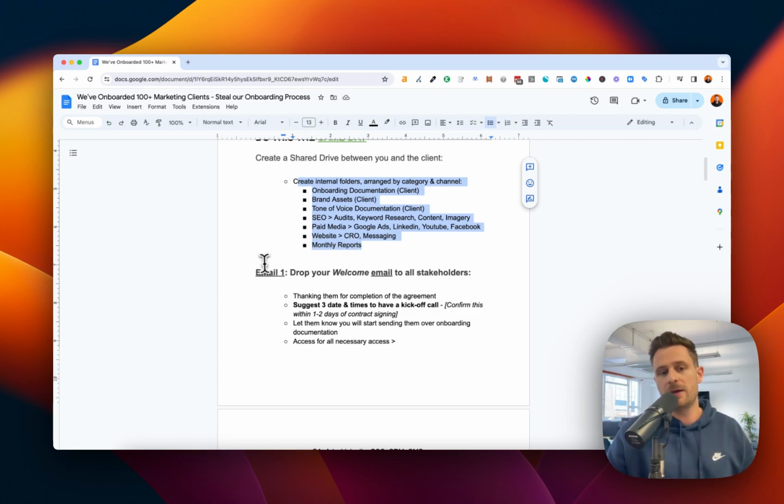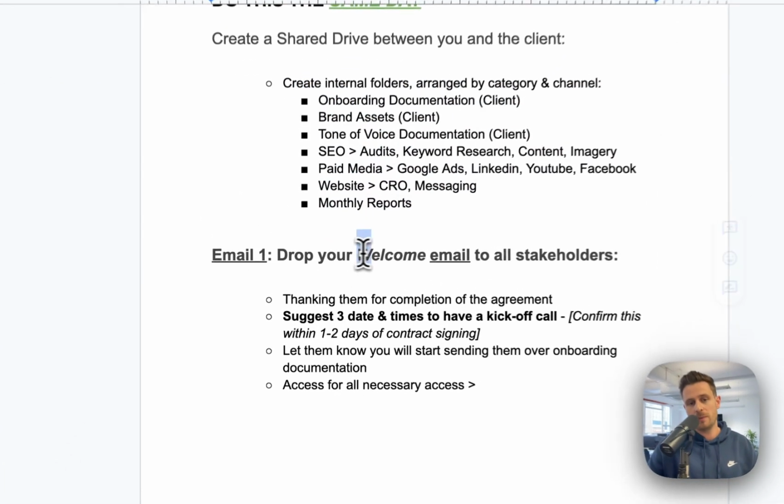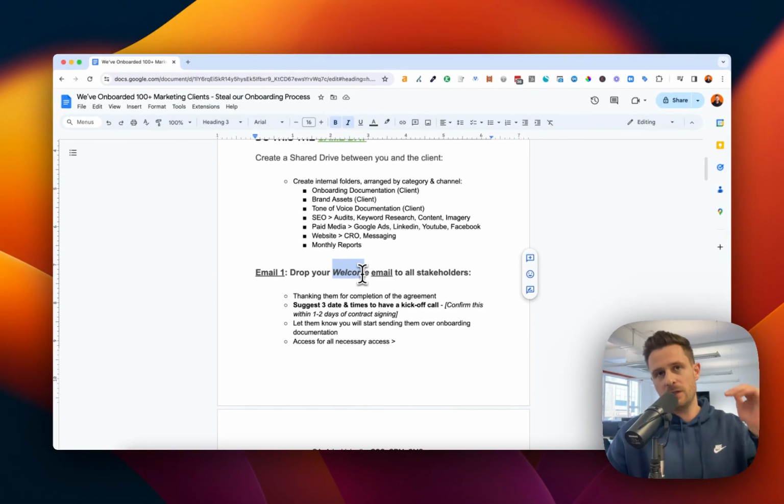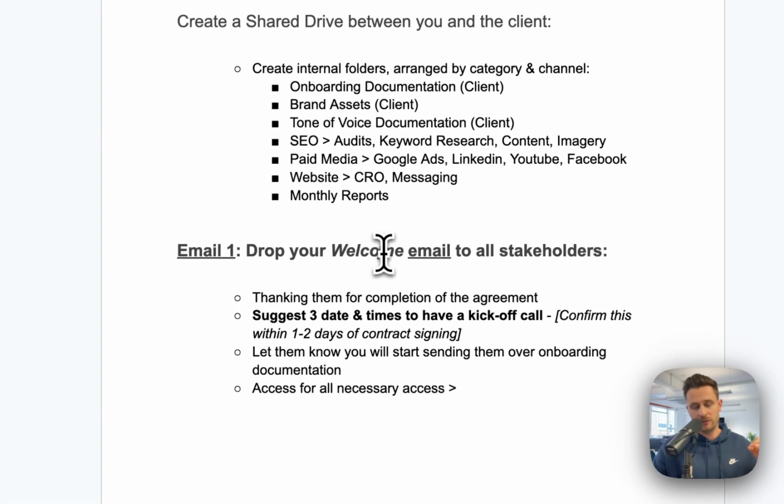Now, the first email should be sent 5 minutes after the contract is signed and the shared drive has been set up. This should be positioned as a welcome email, and it should go to all client stakeholders. So even if your point of contact is the marketing manager, if you've had the VP or the CEO or the MD make just one appearance on one of the pitches or one of the calls, CC them into this welcome email. It's absolutely critical that you've got the paper trail there. Now, it's important you get this bit right.